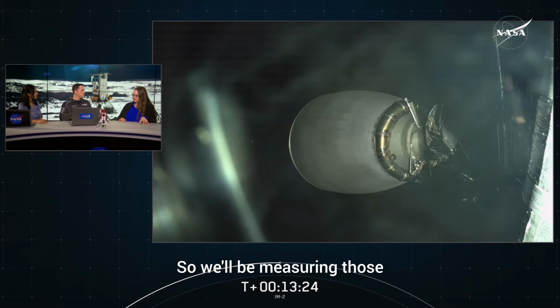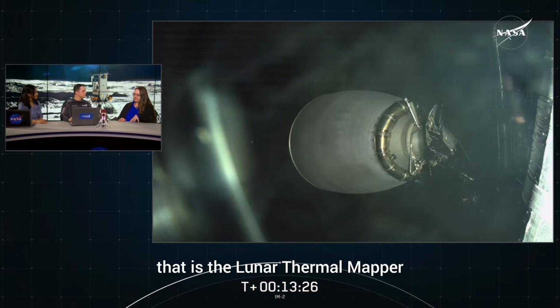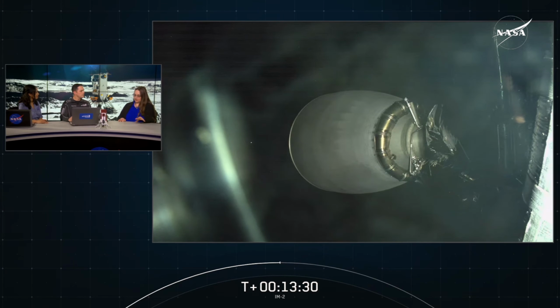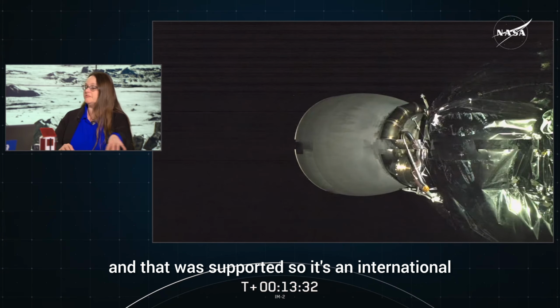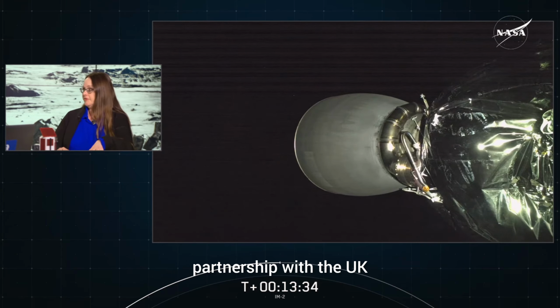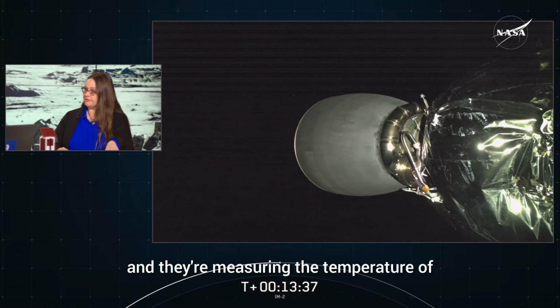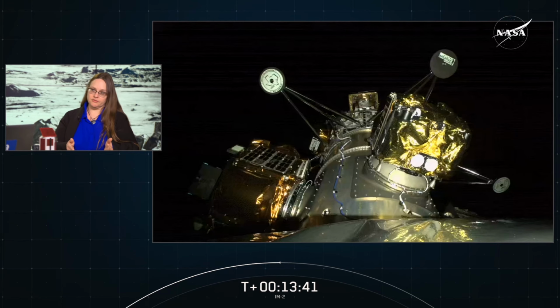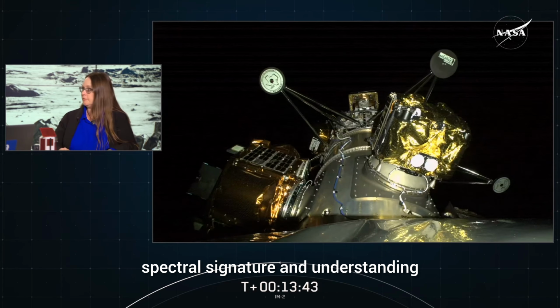So we'll be measuring those, and then riding along with that is the Lunar Thermal Mapper, which is out of Oxford University in the United Kingdom, and that was supported. So it's an international partnership with the UK, and they're measuring the temperature of the lunar surface at the same time that we're measuring the spectral signature and understanding where the water is.